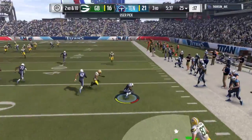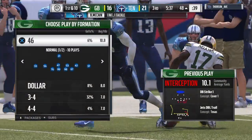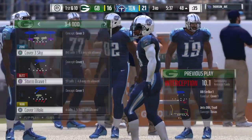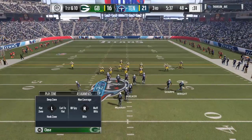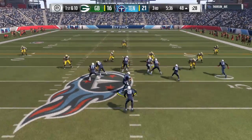Looks for Nelson, and it's intercepted. It's picked off by Bryce McCain, and they take possession 2 yards away from midfield at the 48-yard line. The Titans offense now, they get set to head back out here, and they hit the home run last drive. One play on the ground all the way to the house.